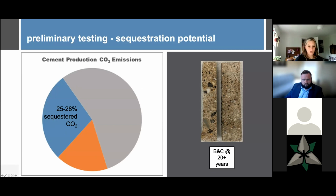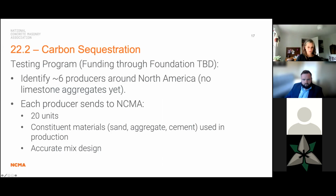So where we are now. NCMA has identified about 6 producers in North America to send in their block, and what they're trying to do is fine tune this testing method and see if it's actually going to be a viable way to measure sequestration.